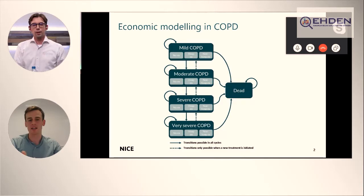Yeah, I can understand that you have this model where you have different states in terms of the progression of disease, so from mild to moderate, and I can also imagine that for someone with severe COPD, there is a bigger health impact than someone with moderate or light COPD.